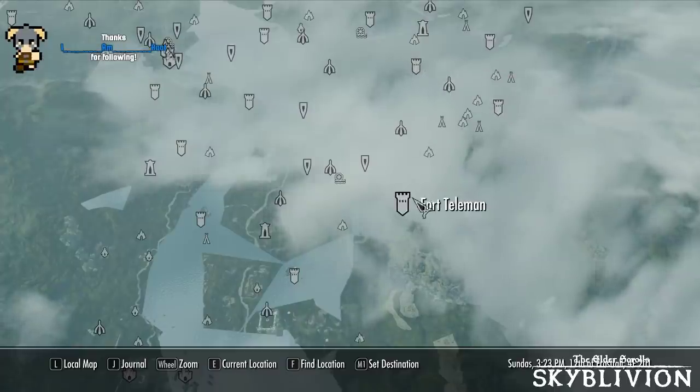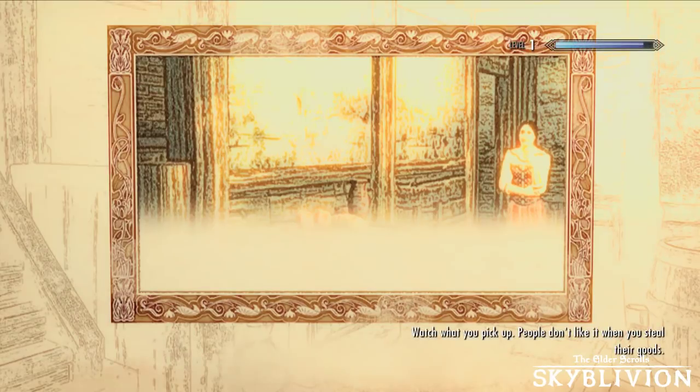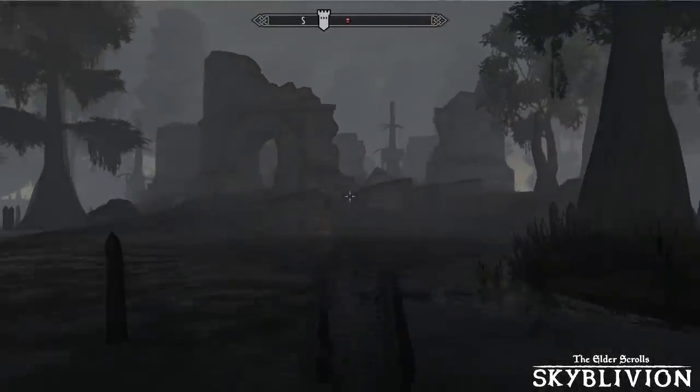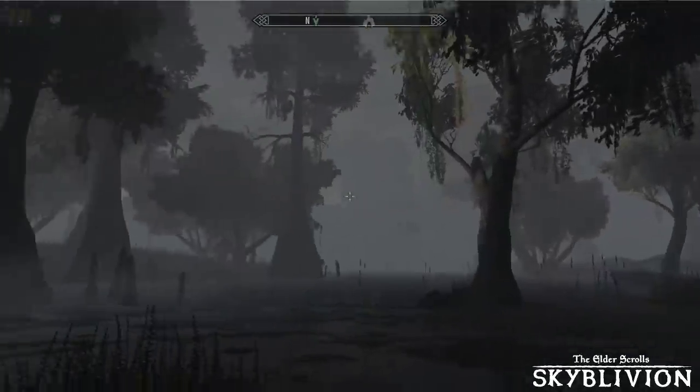I'm gonna check out Fort Blueblood. One of my favorite places in the Blackwood area. Yes, Skyblivion will have the original voices. Just look at this stuff. Oh my. These are actual swamps.